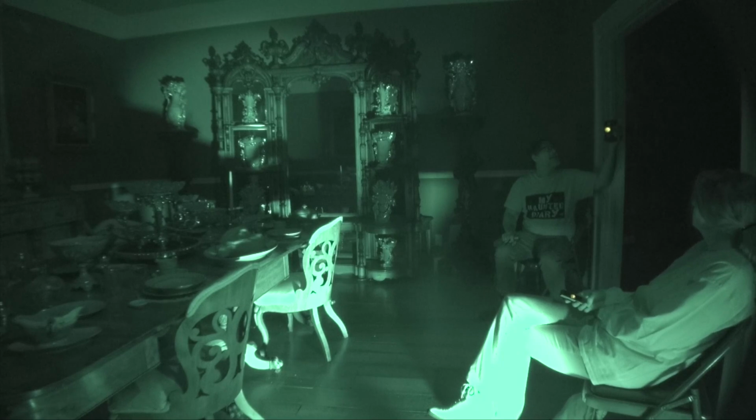Is there something in this room that you don't like? That you find offensive? It's not going on. It's light right here. There's definitely a cold spot right here.